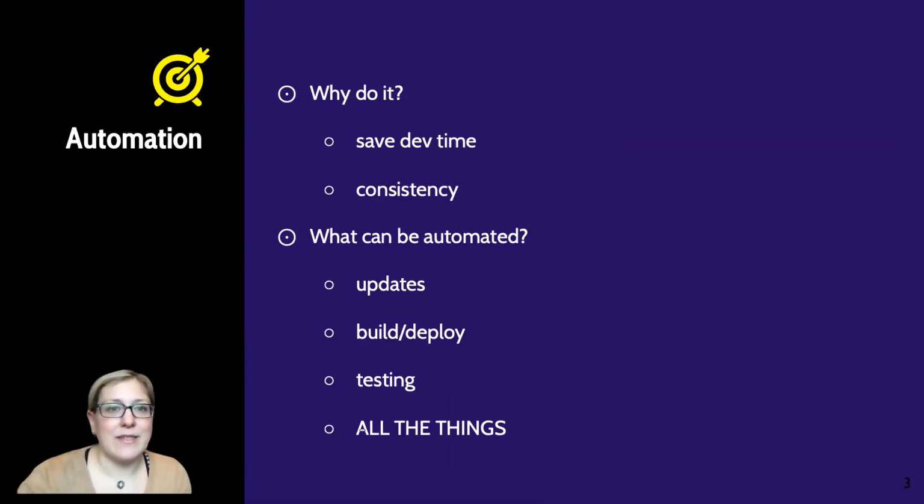Let's talk about automation in general for a second. This should pretty much go without saying, but just in case, I was once a young bootcamp graduate who didn't even know that word existed until right before I graduated. So let's talk about it. We automate anything that we can because it saves developer time and it adds to consistency, uniformity, and consistent best practices.